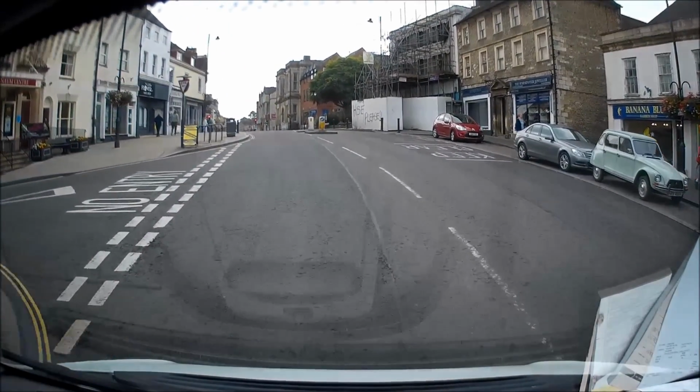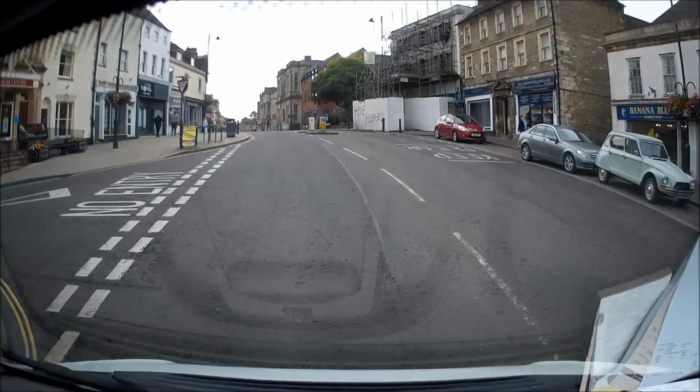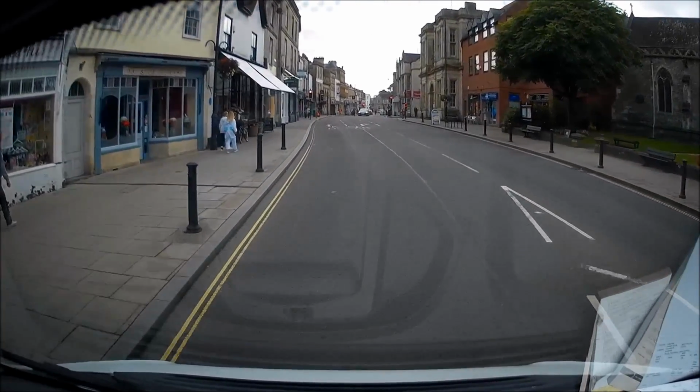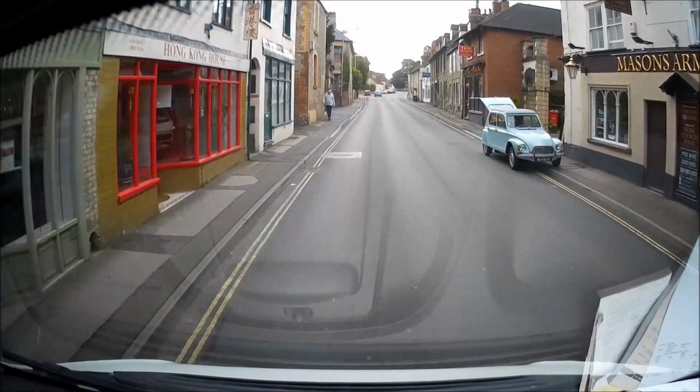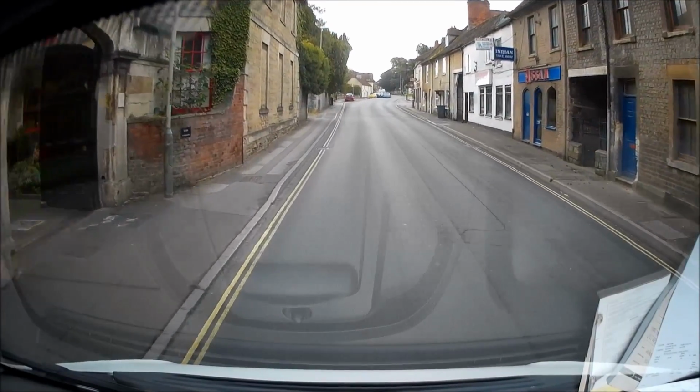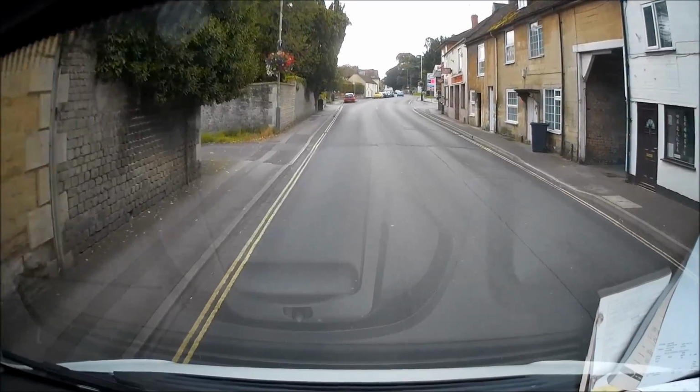But there's another one. These little Citroen things are everywhere. That's 3 I've seen now. This is getting ridiculous now. Unless that was the same one and I've just gone round in a complete circle.